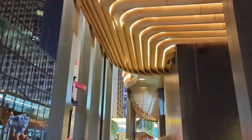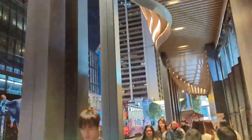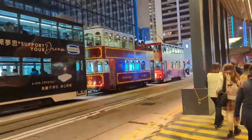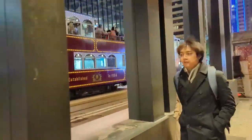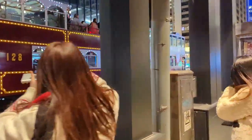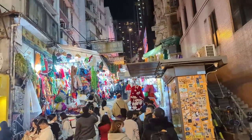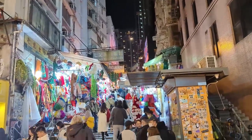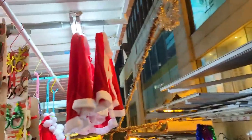In recent years, Sheung Wan has undergone gentrification and modernization. Old buildings have been repurposed and new developments have brought a mix of residential and commercial spaces to the area. Sheung Wan embodies the unique blend of old and new that characterizes Hong Kong. Visitors can explore narrow, winding streets lined with traditional shops and markets, as well as enjoy modern art installations and trendy boutiques.